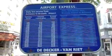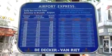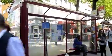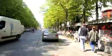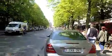This is the timetable for the Airport Express. So I'll be here on Wednesday morning, early morning, to catch my bus back to Brussels, and from there I take the flight back to New York, JFK.